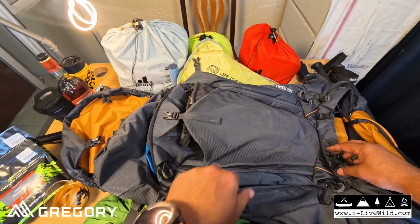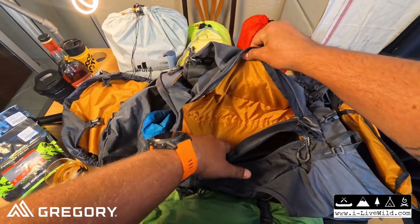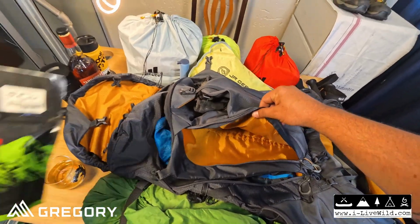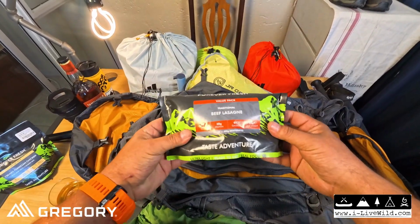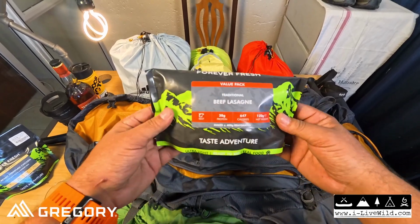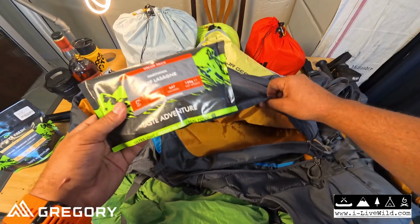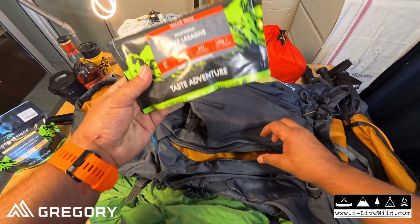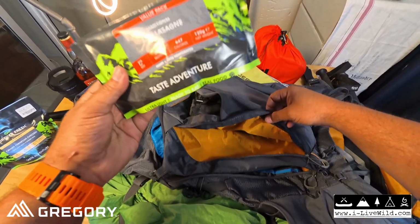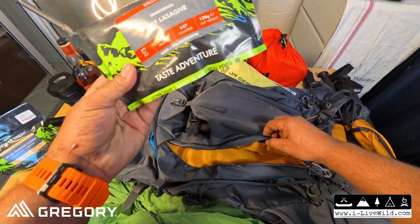And then, as I said, guys, these 2 zippers down the front here, so they're very long. It's not a massive pocket, but in there I usually put my food. So I love the Forever Fresh freeze-dried food. This is the beef lasagna. Best food you can eat. I don't even think my mom's beef lasagna is this good. So very, very happy with this product. Thanks Forever Fresh. Keep going.